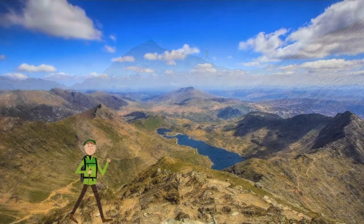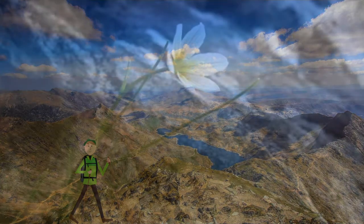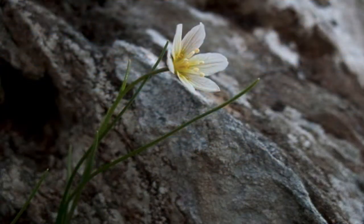Finally, we reach the peak. Well done! And what a beautiful view! The air is clear, and you can see for miles across the rocky landscape. This is the Snowdonia National Park, and it's a very important part of Wales. Snowdonia is home to many rare species of plant, such as the Snowdon lily, which is found nowhere else in the UK.